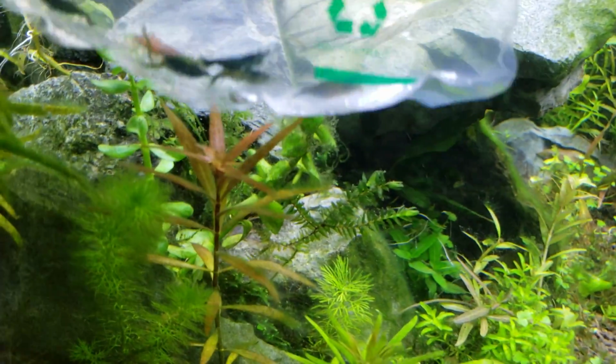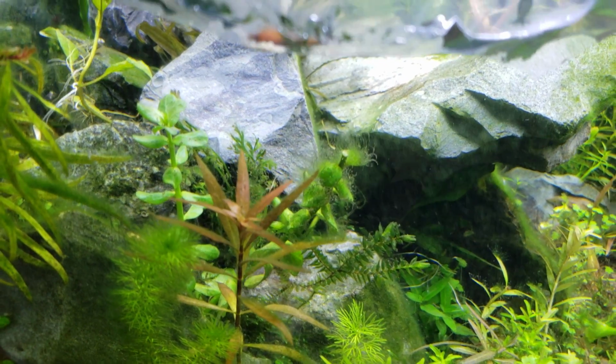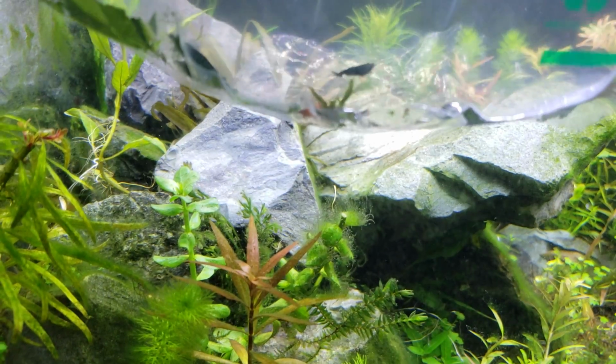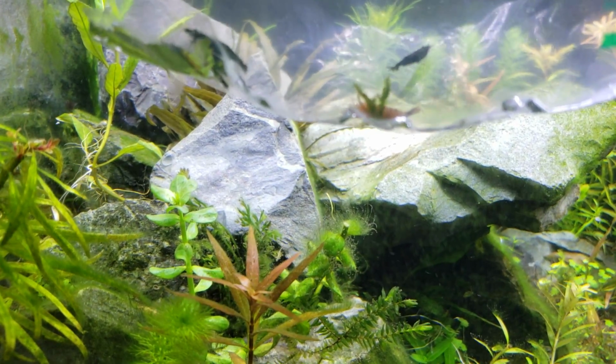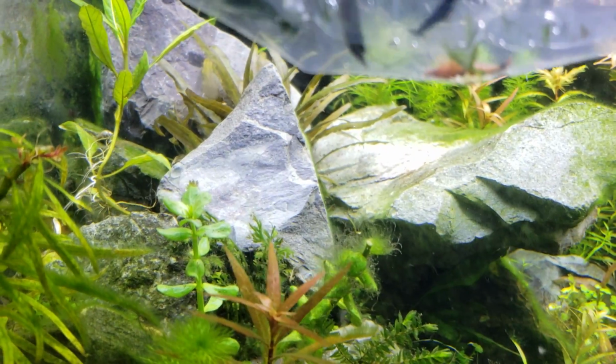I guess it's kind of hard to see with all the green around them, but this is a breather bag, and I thought maybe that would make the jostling occur less. So I thought, well, why don't we try that? Why don't we try the breather bag?